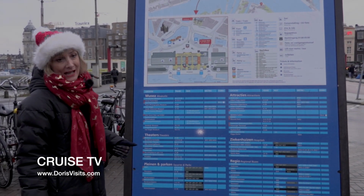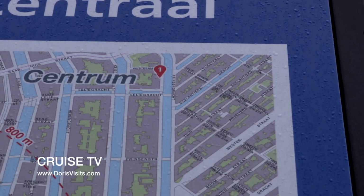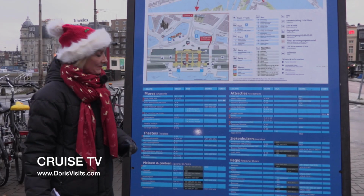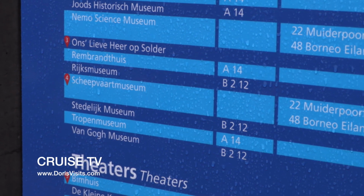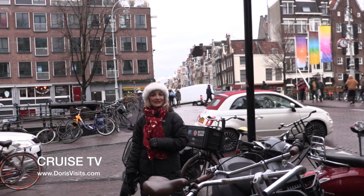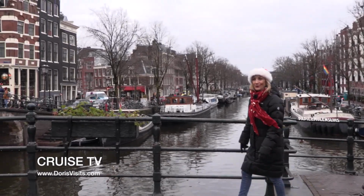For example, Anne Frank's house is number 1, so Anne Frank's house is up there, and you take a number 13 or 17 tram. Van Gogh Museum, number 4, which is over there, which means you take the B2 or the B12 tram. We're loving the walk to Anne Frank's house, and as you can see, it's clearly signposted. I spy a market on the way.